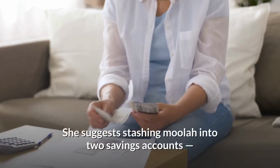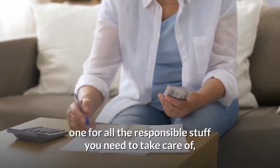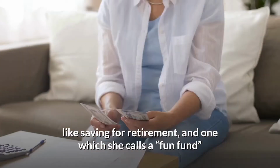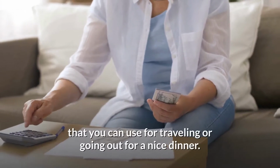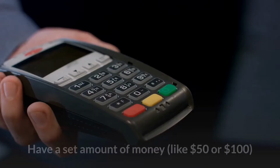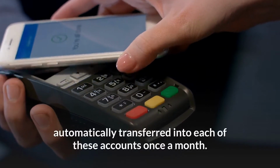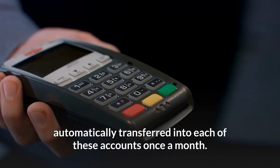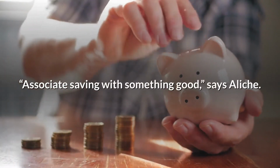She suggests stashing moolah into 2 savings accounts, one for all the responsible stuff you need to take care of, like saving for retirement, and one which she calls a fun fund, that you can use for traveling or going out for a nice dinner. Have a set amount of money, like $50 or $100, automatically transferred into each of these accounts once a month. Associate saving with something good, says Alice.